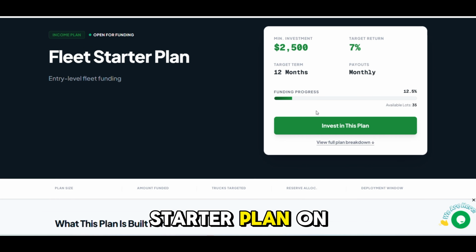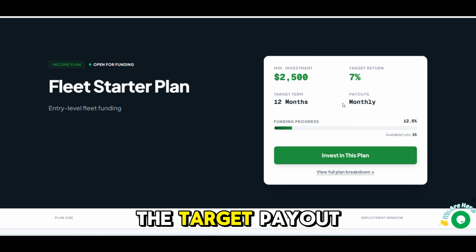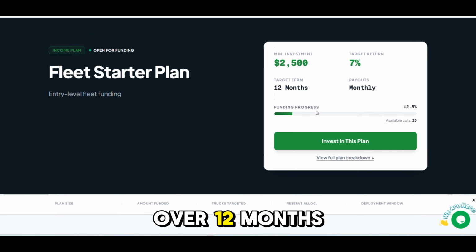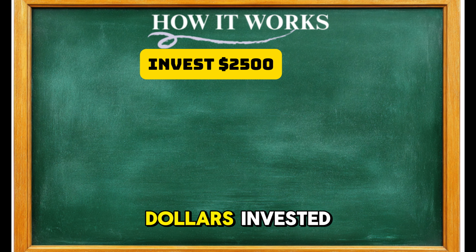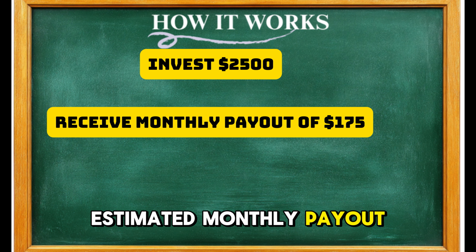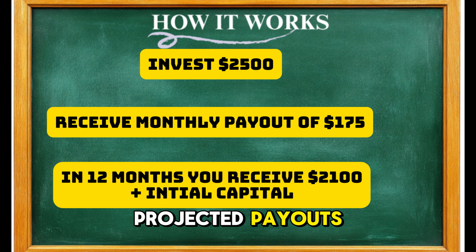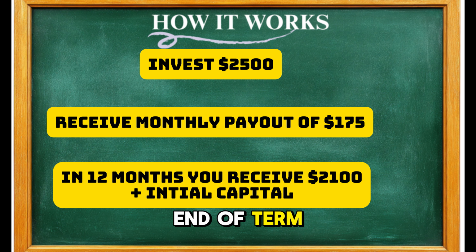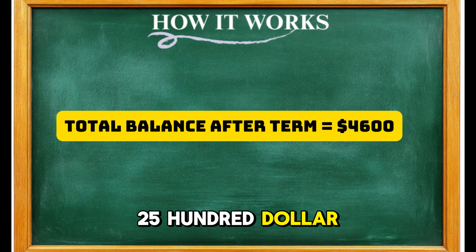Take the fleet starter plan on SemiVest. One lot is $2,500. The target payout is 7% monthly over 12 months. So the simple math looks like this. $2,500 invested, about $175 estimated monthly payout. Over 12 months, that's $2,100 in projected payouts. And if principal returns at the end of term, that's $4,600 total back on one $2,500 lot.